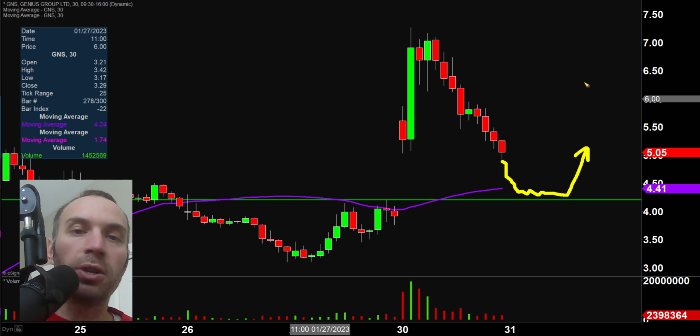Absolutely. So assuming you can be disciplined and honor stop losses, then even if you get a modest bounce compared to what was being risked in the first place, you could structure yourself a very nice risk versus reward scenario. So keep an eye on it.